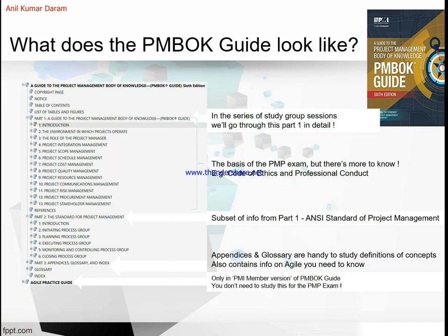Moving to the next chapter in this section, the key concepts of the project management framework. Before that, we have one slide showing what the PMBOK looks like. It contains the introduction part and the 10 knowledge areas: integration, scope, schedule, cost, quality, resource, communications, risk, procurement, and stakeholder. In future videos, I am going to discuss each knowledge area and each process in more detail. The purchased reference book also contains the Agile Practice Guide at the end, but you don't need to study this for the PMP examination. It is provided for your knowledge and reference.